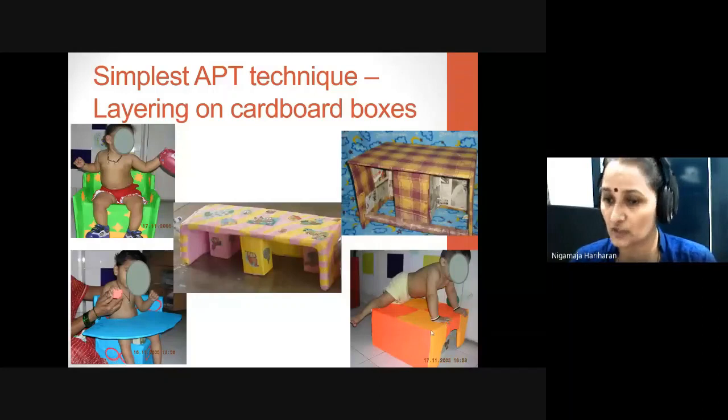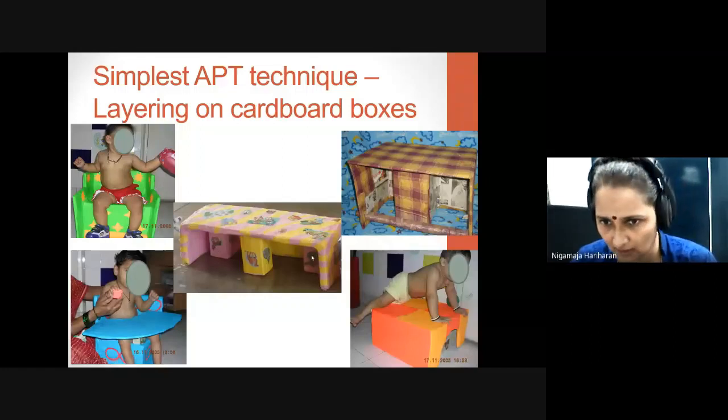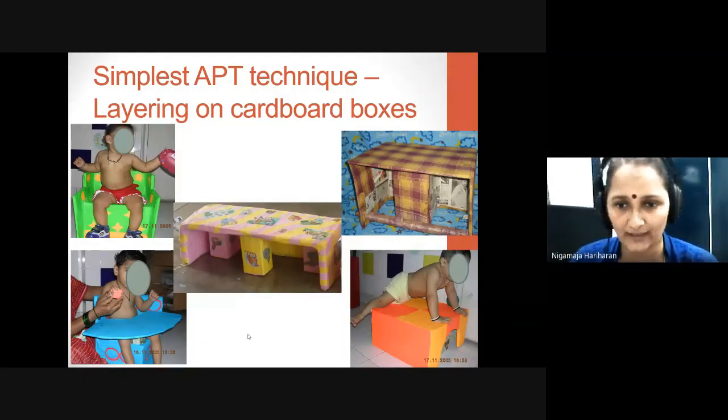So you can make out that this is a box, but this is just sufficient for a young child who wants to explore, right? So we don't need to make wooden furniture which can cost 10,000, 12,000, 15,000, not needed. This is again a therapy bench where all three things are boxes. Underneath they are supported with separate boxes, right? And this one is another box which has been cut to the required size. All the corners are intact. You just keep pasting more and more paper to make it strong.